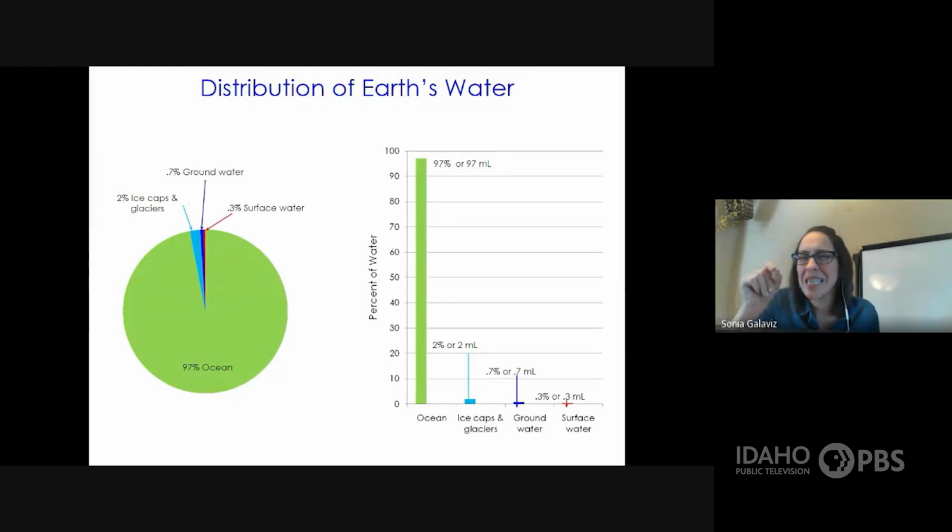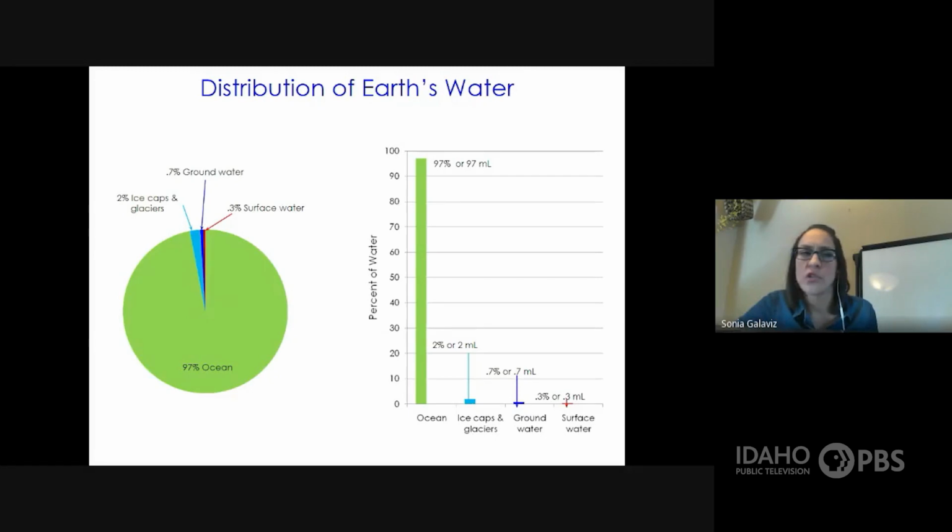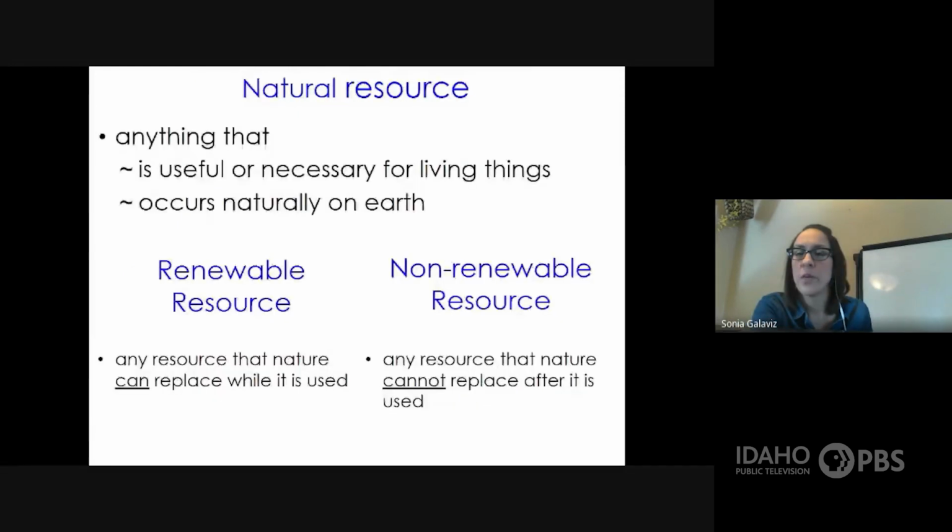So what are those itty bitty slivers? A groundwater. It says 7% groundwater and 3% surface water is what it looks like it says. Yeah, it's probably small on your screen too. Is it 7% or 0.7%? Look at where the decimal point is. I know, right? Oh, yeah, it might be 7. Yeah, 7/10. 0.7% and 0.3%. Here we go.